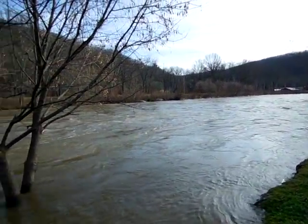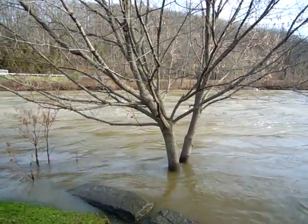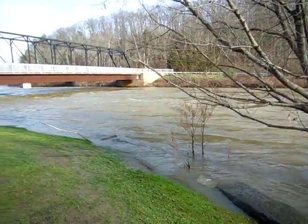Right through this particular area in the summertime, you can frequently just walk from one side of this creek to the other. The water's so shallow.